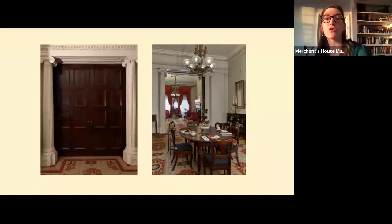Dinners for guests were incredibly complicated, and so the servants in the house would have been participating throughout the day to help get ready for a party and then to clean up after. Since the parlors are the most public space in the house, the servants also became part of the way to showcase wealth to visitors, and styles of dining changed in order to include servants more.